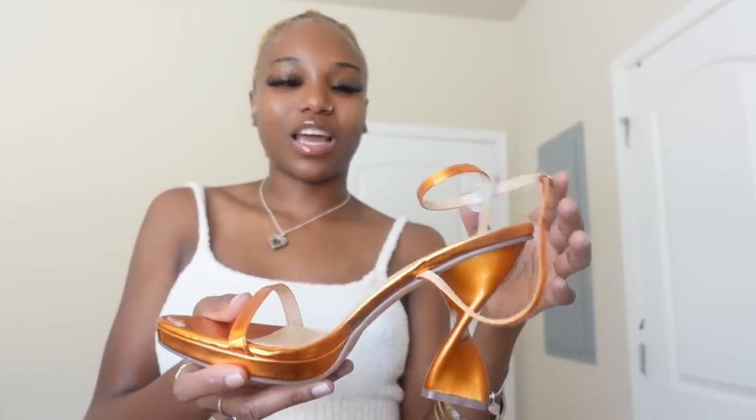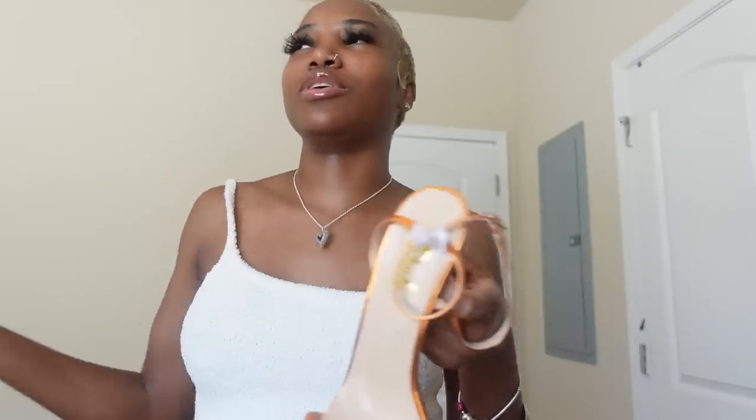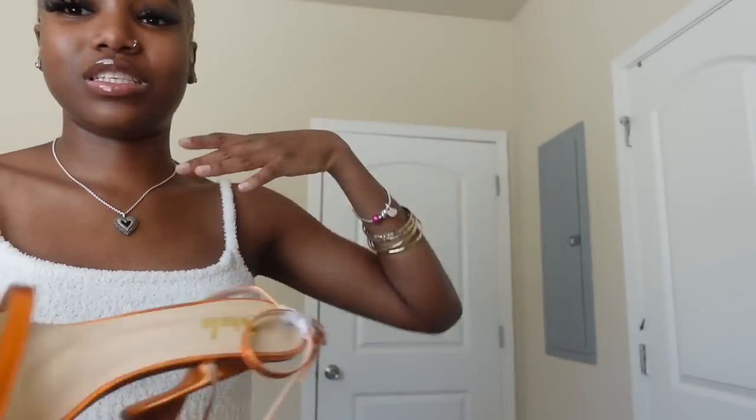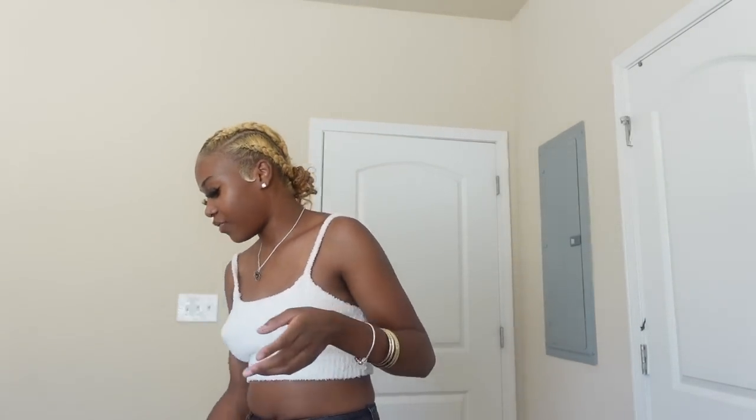I'm gonna wear this for a color pop, because I definitely have a lot of black in my closet. So if I do want to wear black, then I'm going to the club or something, because your girl is turning 21 September 27. But I would recommend getting these. I know my feet gonna look good in this. Not right now, because they're not done. But yep, that's that for that.